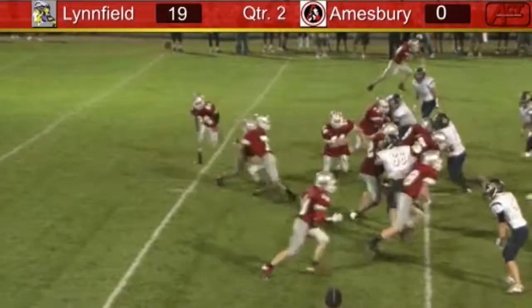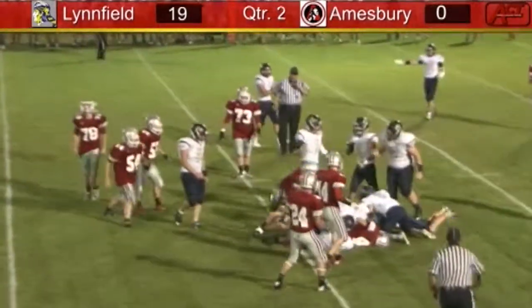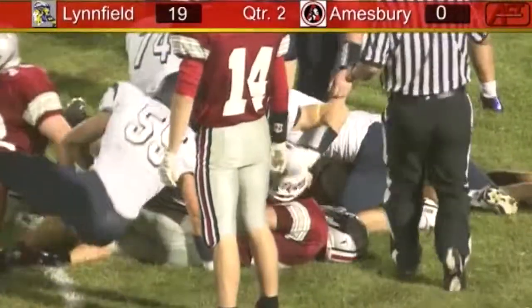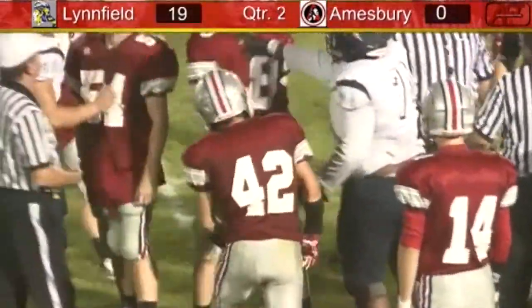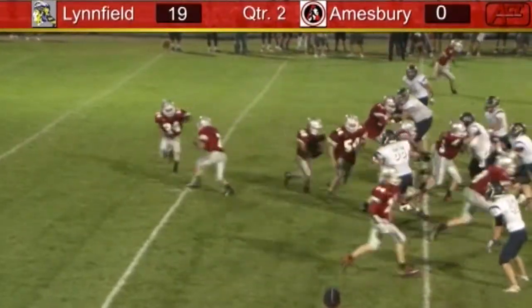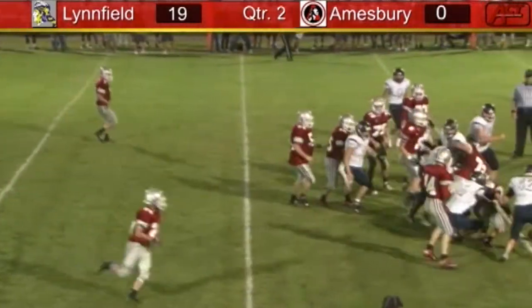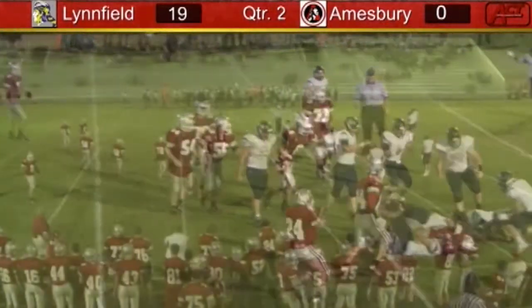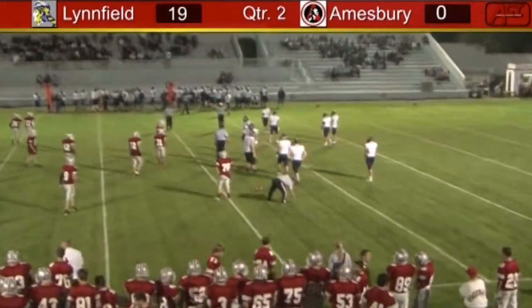Pulling back is Doucette. Hand off to Doucette, right up the middle. Doucette again breaks a tackle off the right side. Loose ball. Doucette on the carry. Indians recover. Oh, check that, folks. It was a fumble, and Linfield did recover. From their 43.